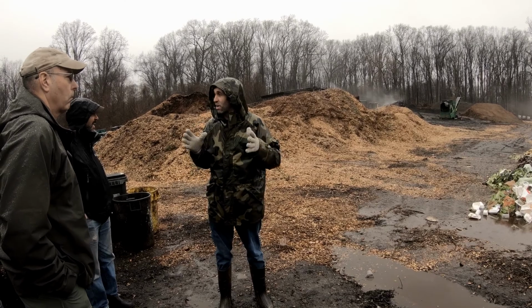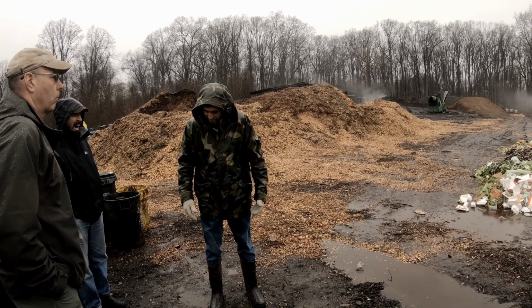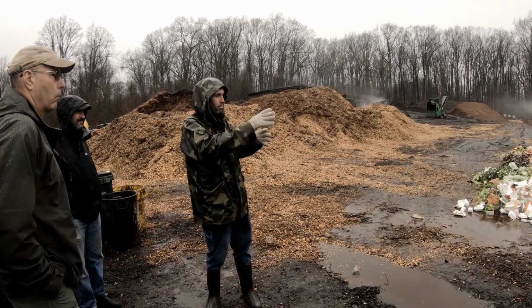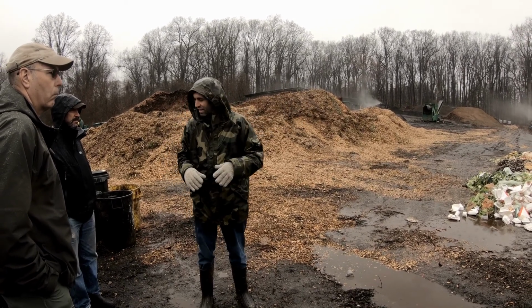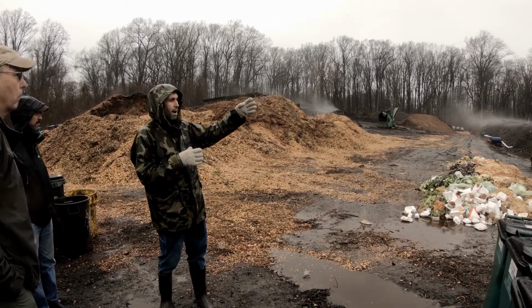When it comes to picking out trash, there are no robots, there is no high-tech method. It's $9 gloves and $12 boots and guys getting in there and getting the work done. So we pick out all the trash and non-compostable material, put more wood chip on top, and then mix all that together into one kind of homogeneous mix. And then it's going to go onto our compost pile.